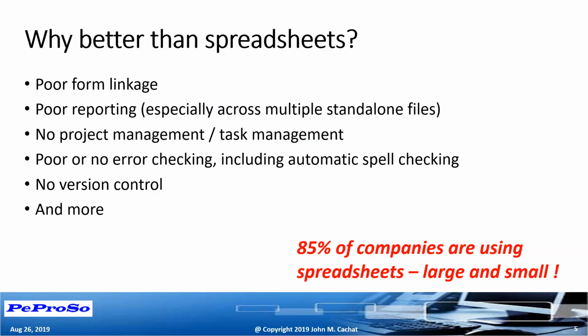So they love spreadsheets, but they hate them. In the initial survey, 85% of the companies were using spreadsheets, and that was large and small companies. So from OEMs and primes down to tier 2, tier 3, tier 4. And again, the issues they didn't like was I break the forms. I put an operation over here and it didn't make it over to this form. I changed an op number, it didn't make it. The reporting's horrible, across multiple standalone files. Can I just find out what I'm working on?